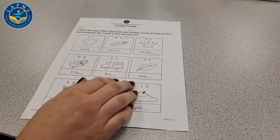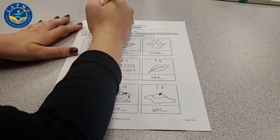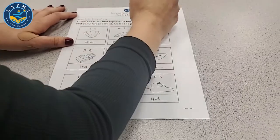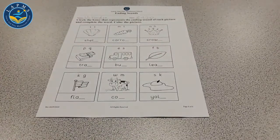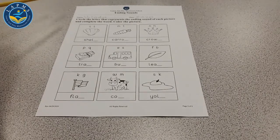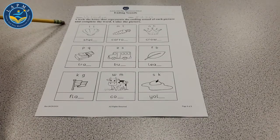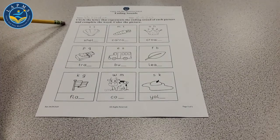All right, do you have this worksheet here? Wow. You do? Okay, let's put our name up top. And the date. And what are we going to do first? The directions. Thank you. Okay. Circle the letter that represents the ending sound of each picture and complete the word. Color the pictures.